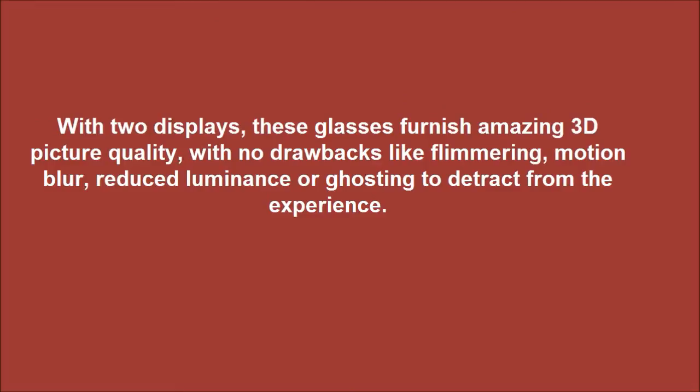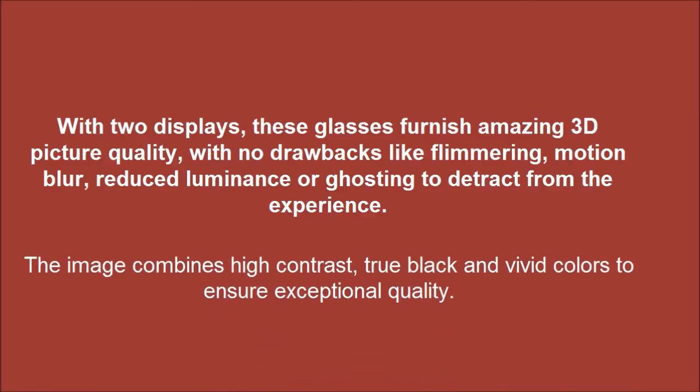With 2 displays, these glasses furnish amazing 3D picture quality, with no drawbacks like flimmering, motion blur, reduced luminance or ghosting to detract from the experience. The image combines high contrast, true black and vivid colors to ensure exceptional quality.